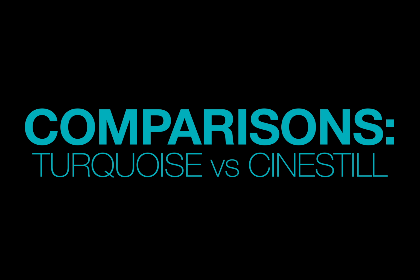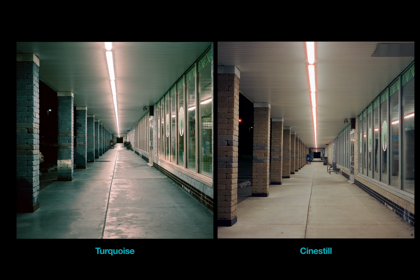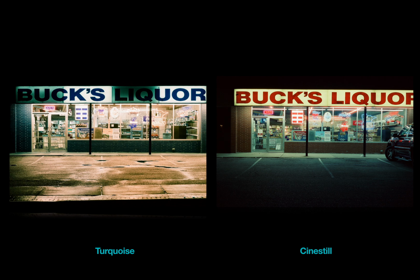Now I'll share some comparisons of Lomo Turquoise and Cinestill 800T at night. As I've mentioned in other videos, I use this scene as kind of a base to look at how different film stocks handle night. I think the first things you'll notice from this shot is the Buck's Liquor going from red to blue, as well as the brick going from kind of that orangish red to a turquoise.